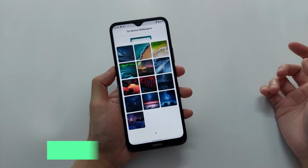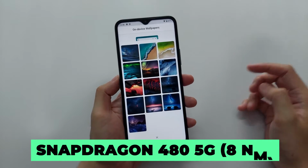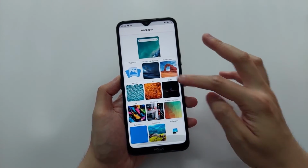The Nokia G50 runs on Snapdragon 480 5G. It's a budget 5G chip that is okay for day-to-day use but not for heavy workloads.